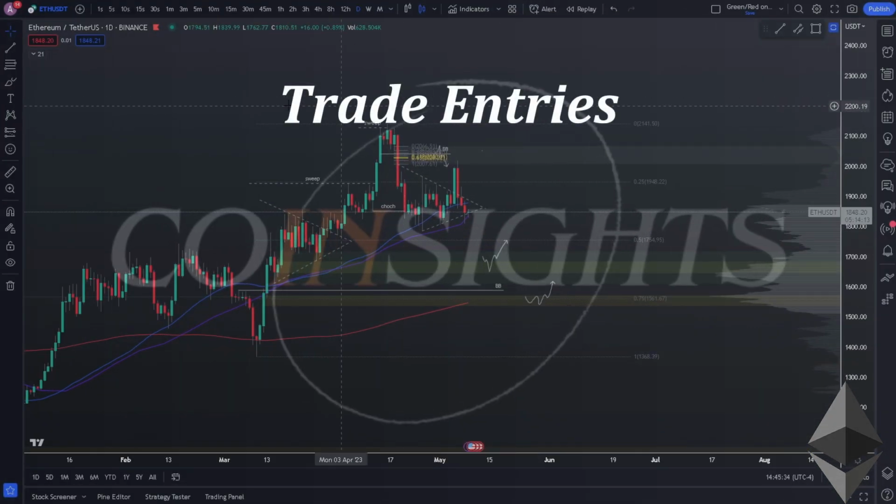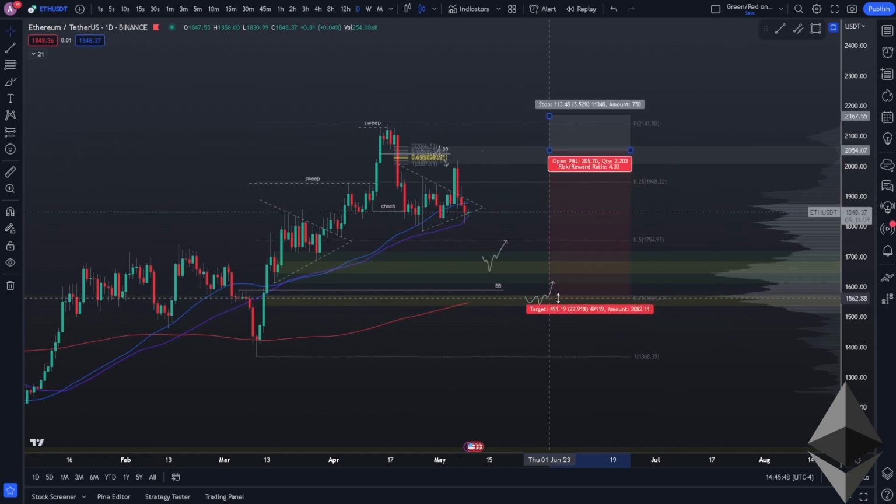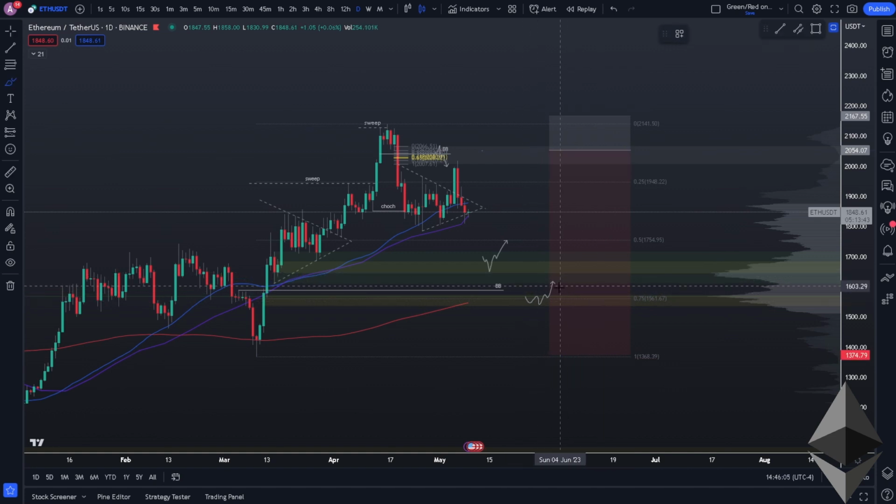So a lot of my trade entries have not changed here. If we are going to come up to fill up this fair value gap and all the liquidity up here, I am looking for a short down all the way down to this level here, taking profits in this order block or any of these zones of demand.